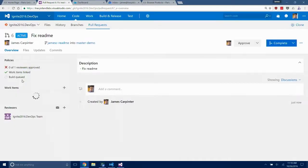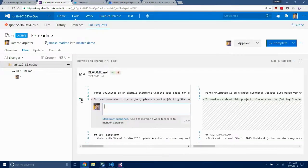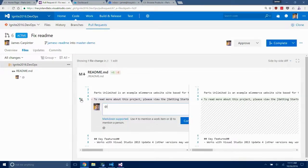So once the pull request goes up, you can see that the build is immediately queued. It's already rolling. I can then go and review individual files. I can make comments on individual files. I can do the same kind of social stuff here, right?